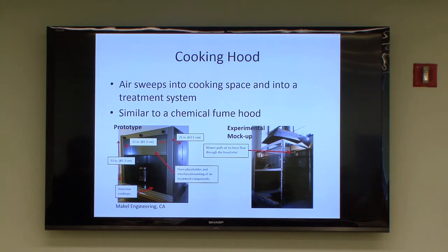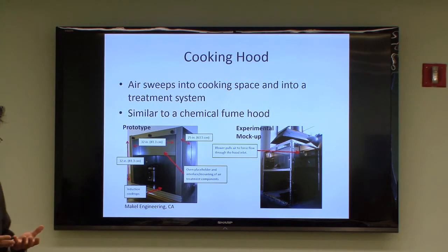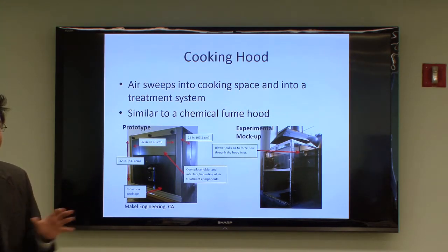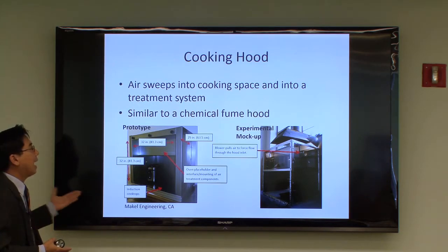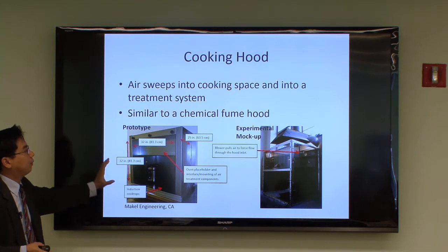We don't actually know how the oil behaves. When you heat the oil and then put the food in, the oil spatters out. Is there a mathematical model that's going to describe the spattering? That's one thing that we want to see first. Will there be a model? Because if there's a model, we can put it in a computational model and design any type that we want. So this is mostly for data gathering.